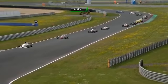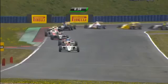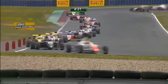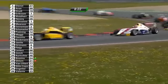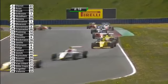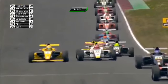Under 9 minutes on the clock remain in this, the first ADAC Formula 4 race. So Schumacher back down to P10 now. Dienst, Aaron, Drudy. Then it's Ericsson, Voldher, Newey, Schramm, Mawson, Zimmerman and Schumacher. And Dienst doing everything that he needs to do, keeping a margin over the chasing Aaron in P2.